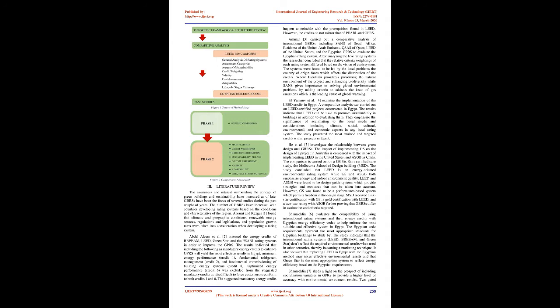AMR [3] carried out a comparative analysis of international GBRSs including SENS of South Africa, ST-DAMA of the United Arab Emirates, QSAS of Qatar, LEED of the United States, and the Egyptian GPRS to evaluate the Egyptian rating system. After analyzing the 5 rating systems, the researcher concluded that the relative criteria weightings of each rating system differed based on the vision of each system. The systems were found to be led by the local problems the country of origin faces, which affects the distribution of the credits. ST-DAMA prioritizes preserving the natural environment of the project and enhancing biodiversity, while SENS gives importance to solving global environmental problems by adding criteria to address the issue of gas emissions, which is the leading cause of global warming.